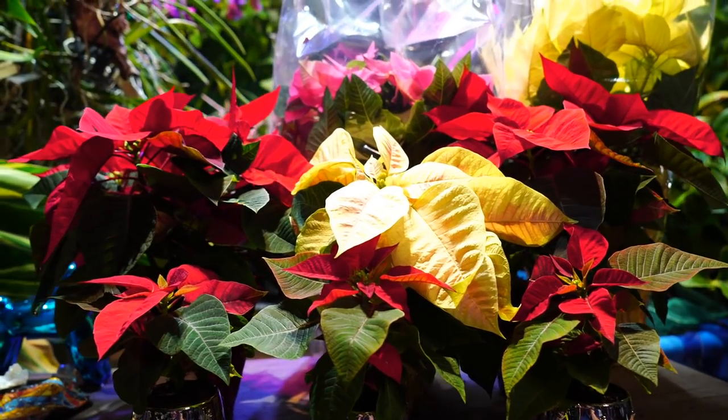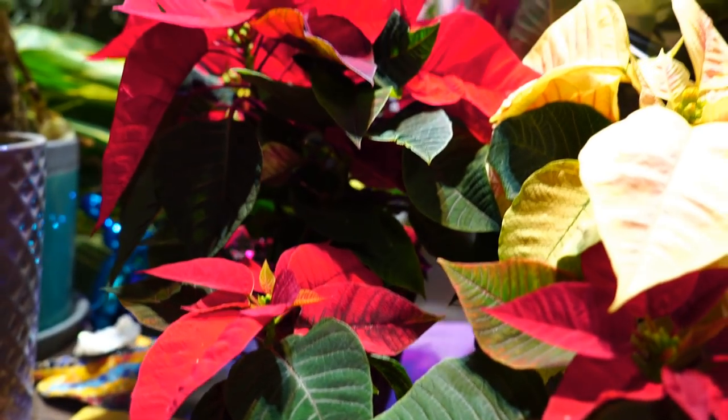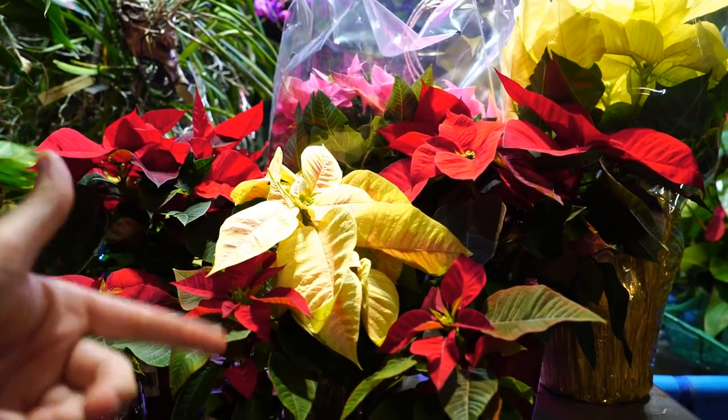Poinsettias are very common holiday plants. They're generally not the hardest things to care for, but there are a few things that are worthy of talking about. Like, for starters, how do you pick out your poinsettia? What are some things to look out for?